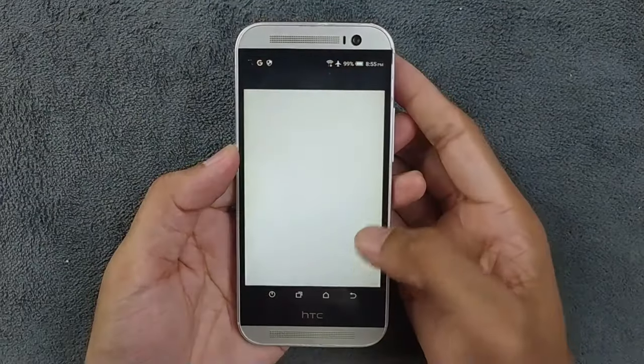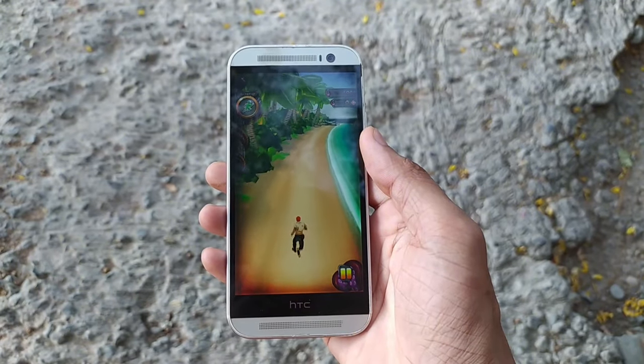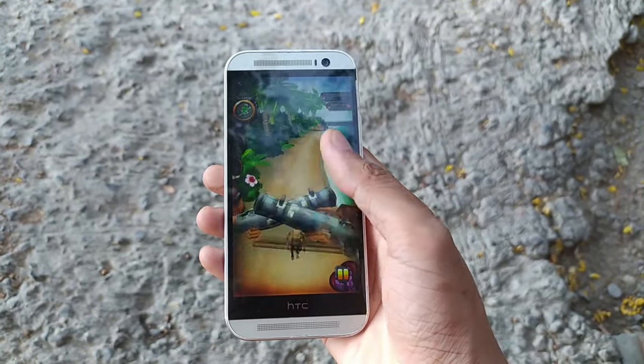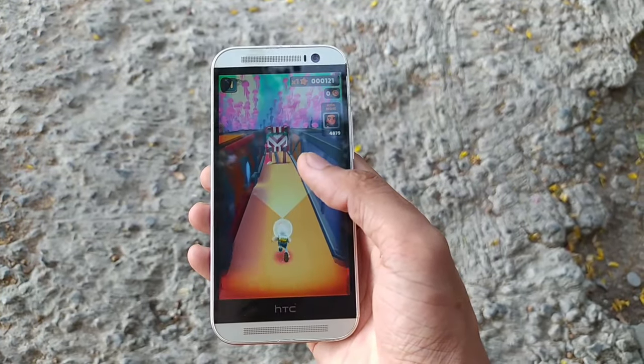So the big question, is it still usable in 2024? The answer is a resounding yes, albeit with some caveats. It serves well as a secondary phone for tasks like calls and messaging, and most applications still work.